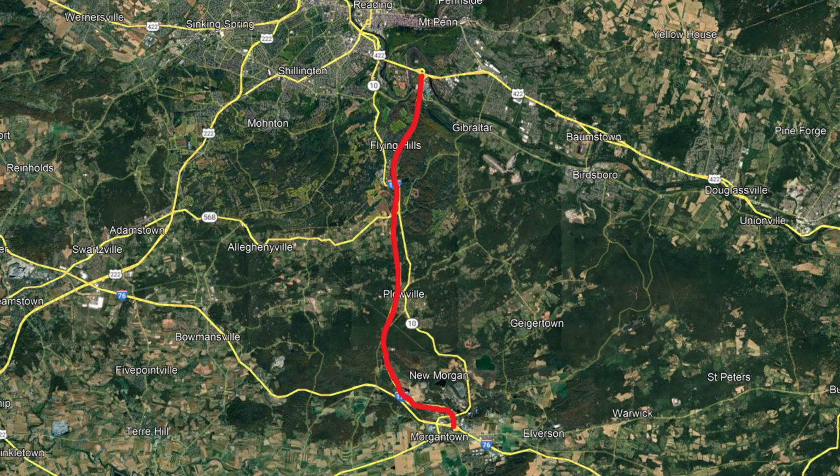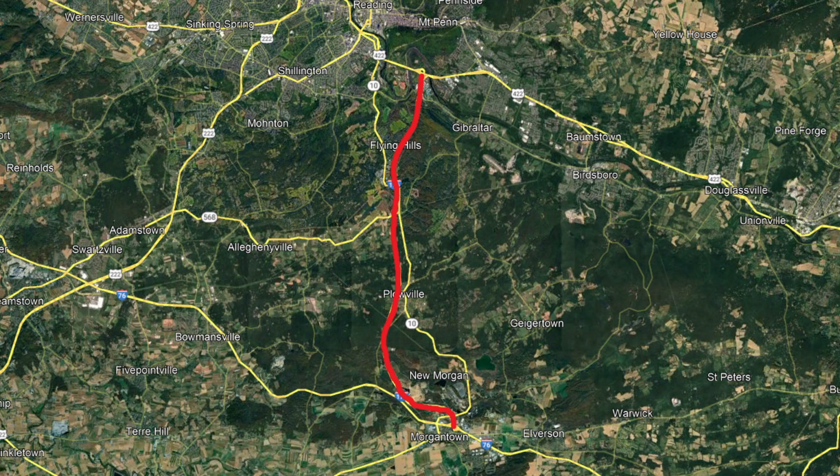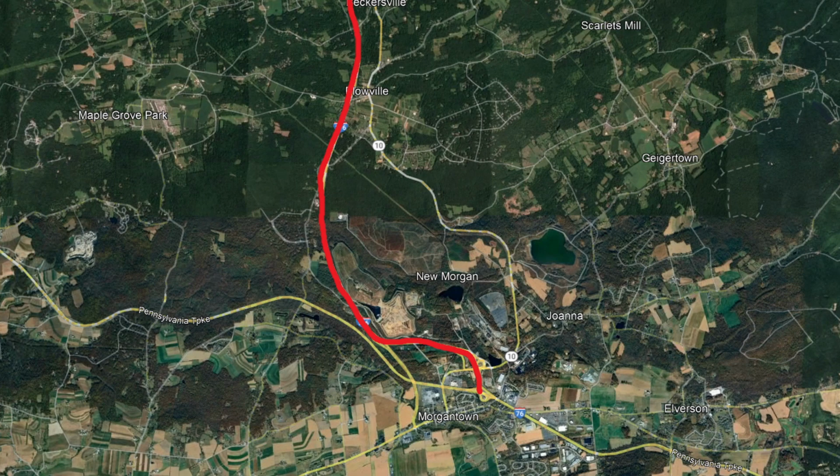Next up, we move to Interstate 176 in Pennsylvania. So the Pennsylvania Turnpike is known by most, so the highway it spurs off of is a pretty major one. But I saw this highway and actually didn't know it existed, giving me a good reason to cover it in this video. I-176 is located in central Pennsylvania, spurring off of I-76 in Morgantown, and moving north through the hilly region of the state that is fairly rural.